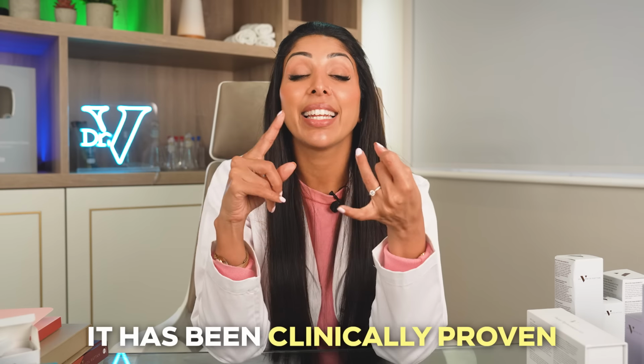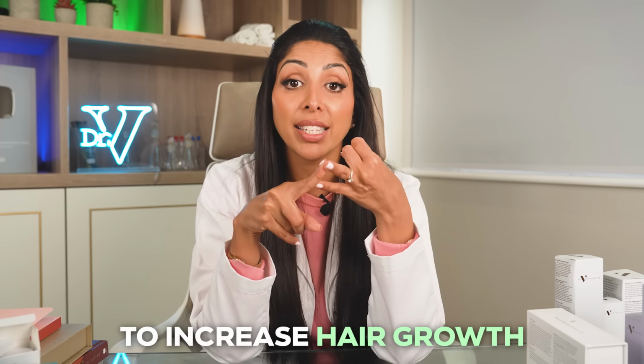The only caveat I would say is rosemary oil. Rosemary oil is an essential oil, but if it's diluted correctly, it has been clinically proven to increase hair growth. Please don't try and dilute this yourself. You will not get the measurements right. The distribution in the oil is not going to be right because it has to be done professionally. So this is not something to DIY because your scalp is too important to mess around with in a DIY situation.